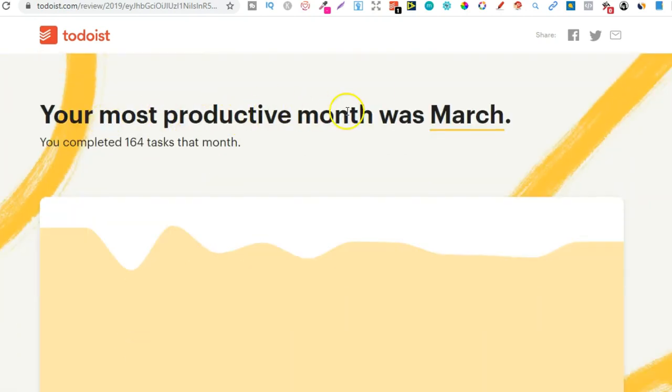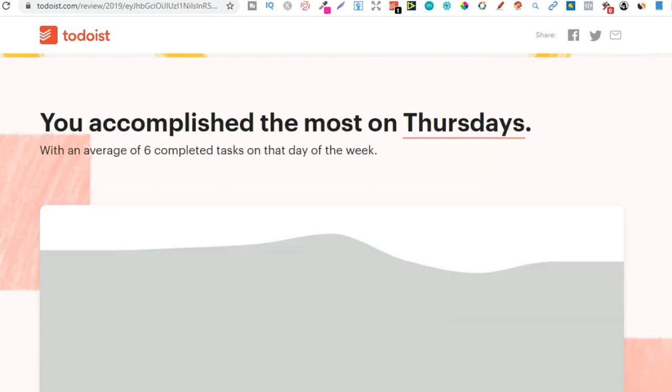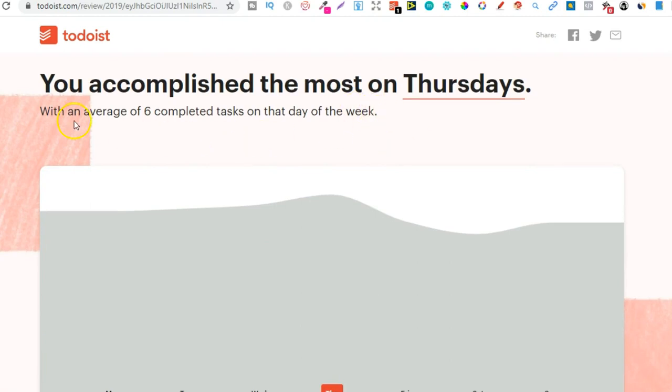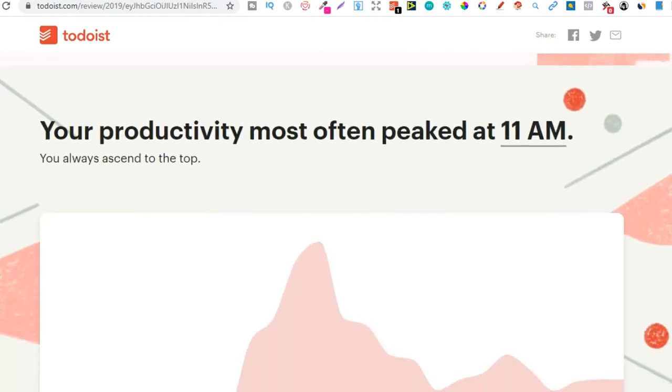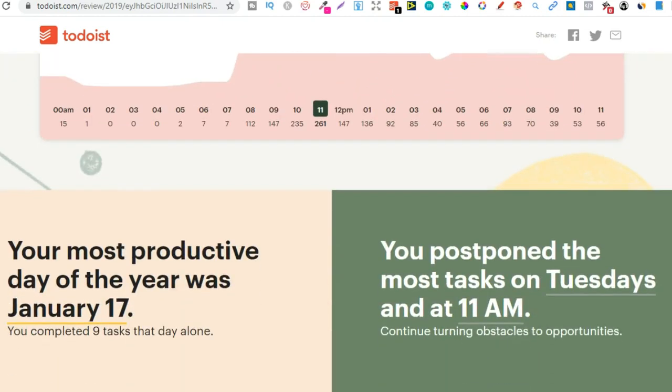Your most productive month was March, so I actually completed 164 tasks in March of last year, I believe. And then I accomplished the most on Thursdays, with an average of 6 completed tasks on that day of the week. And then my productivity most often peaked at 11 AM. So with me, I found that I get the most work done early in the morning, in between 8 and 12. And then I'm more productive again in the evening time. I find that my productivity during the day isn't that great. So I work best first thing in the morning or later in the evenings.